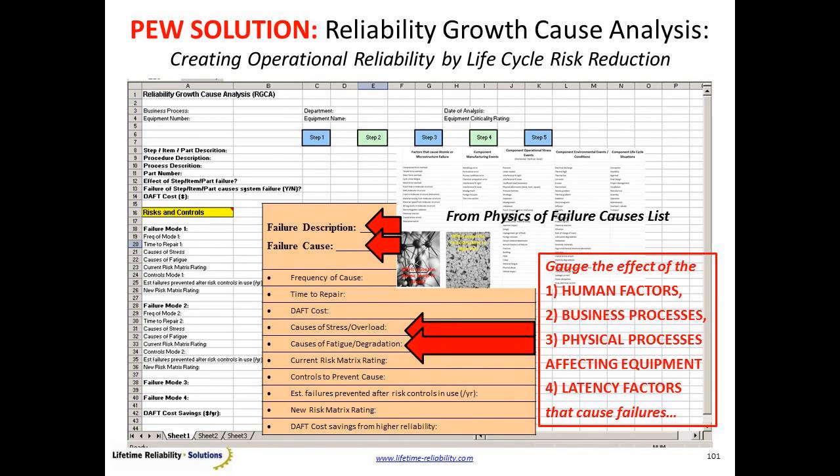And this technique of reliability growth cause analysis is one of the ways that we're going to be proactively looking for problems. What failure modes can affect each step, whether it's a mechanical process step, whether it's a production process step, whether it's a work process step? This step, if it's a task, what failures can happen in this task? And the guys that do these tasks know what can go wrong.